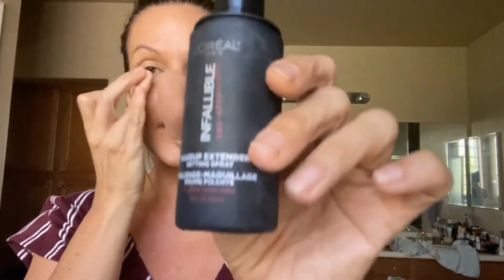The makeup spray that I am using is L'Oreal Infallible Pro Spray Makeup Extender Setting Spray. This is the one I'm using right now. All right, so I'm feeling it drying up. It's actually drying up on my hand too. So you're gonna go like this until it's completely dry. I think it's pretty much dry. You're just supposed to tap, tap, tap.